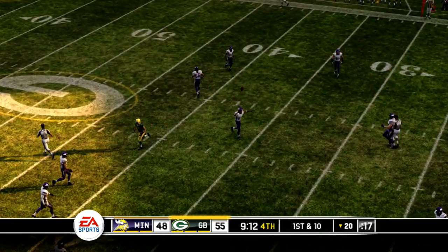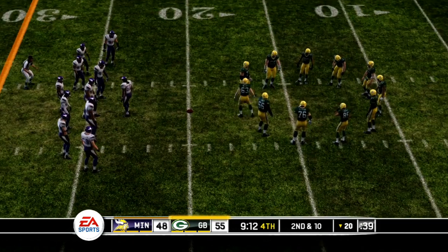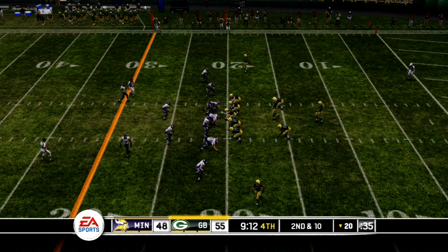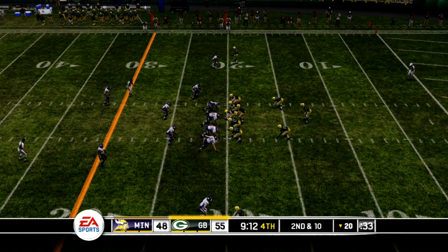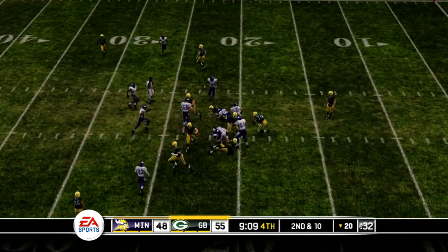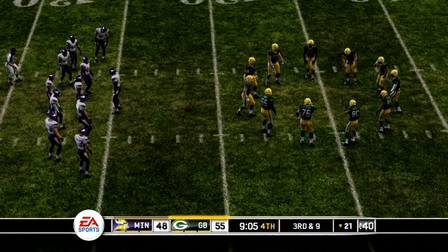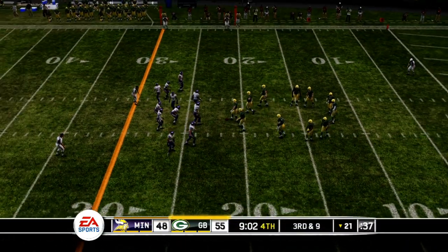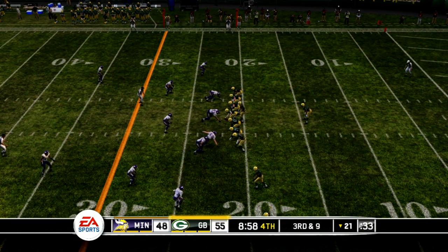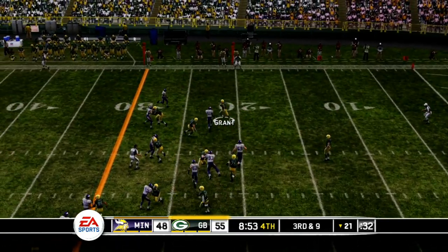Gets the pass out. Henderson knocks it away. Second down now following the incomplete pass. They hand it off. E.J. Henderson was there to bring him down. This is a game he'll want to forget about. He's faced a wall almost every time he's gotten the ball. He'll get it again.